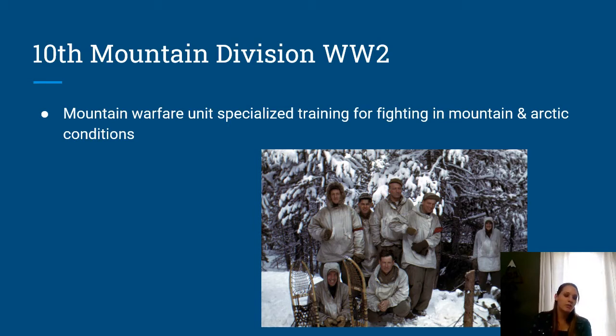They were deployed for about 114 days during the war. 992 from the 10th Mountain were killed in action. Over 4,000 were injured. To fill out these troops, there also were National Guardsmen recruited from some of the surrounding states, including Utah. So we do have some Utah ties to the 10th Mountain Division. So very specialized even to today for that mountain warfare.